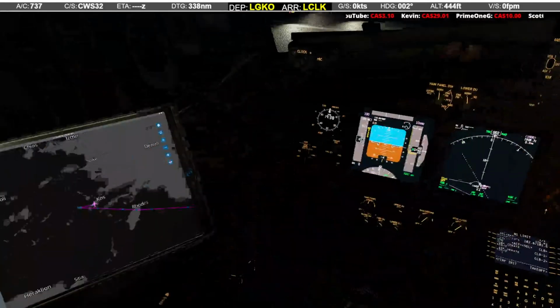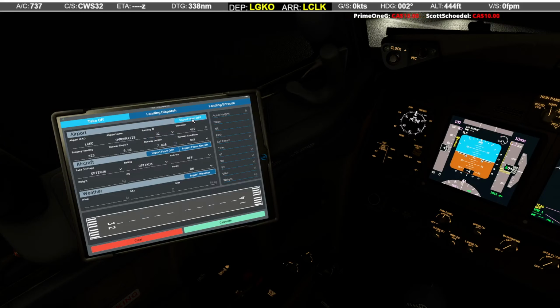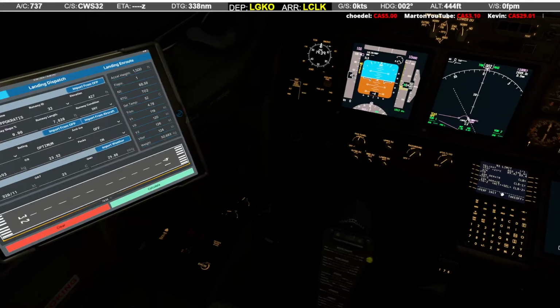So back up we go, and we'll go into our performance calculator now. So we're going to be departing on runway 32. We'll bring in all that information. There it is, all there. Conditions are dry. We'll get the information in from the aircraft on our center of gravity and weights, and we'll bring in the weather now as well. So it wants us doing a TO2, and our cell temperature for today is going to be 52 degrees. So that is now set.